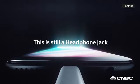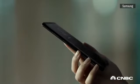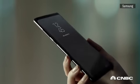There are a couple things you might want to consider also that are kind of minor and kind of major depending on who you are. Like, does it have a headphone jack? A lot of smartphones are ditching that now, so if using your old headphones is important, maybe you should buy one from Samsung. They still have the headphone jack. That's a quick rundown of my tips for what you should look for when buying a new smartphone.